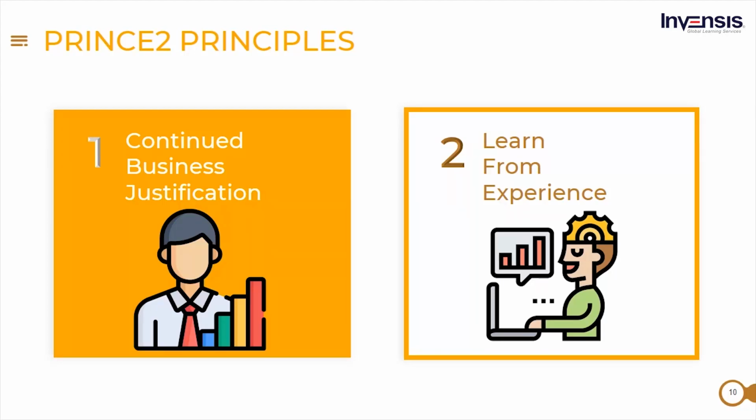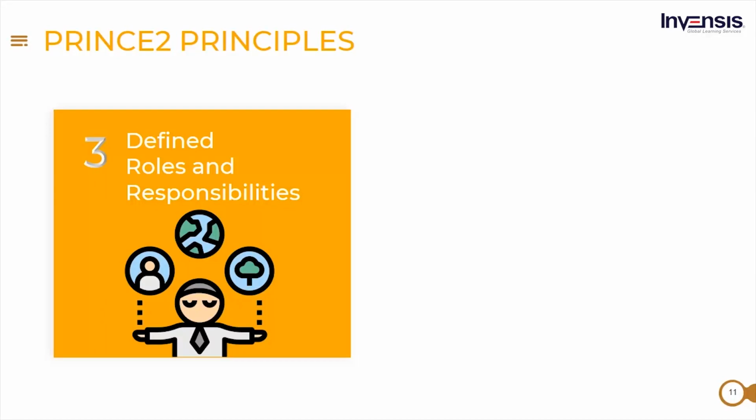Learn from experience. The PRINCE2 project management methodology places a high value on team learning. At each stage of the project, teams should make a note of the key lessons learned and ensure that they are implemented in later stages or even future projects. Define roles and responsibilities. Members of the project can take on multiple roles or share a single role. The structure of people in a project is divided into 4 levels: corporate, project board, project manager, and team.